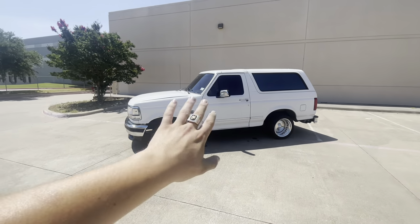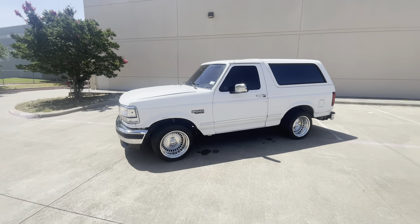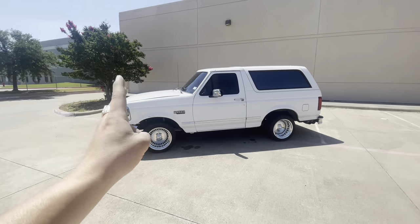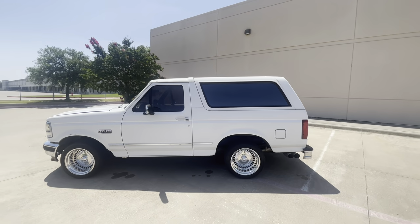The truck drives smooth, se maneja como una pinche nube, bien pinche suavecita la wey, suavecita. I honestly think it drives better than the flare, so I'm not gonna lie. Pero ahí está, 2 inches from the back, 4 inches from the front. Like I said, big shout out to my boy from Campo Shop for doing the rear end on my Bronco.